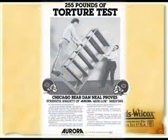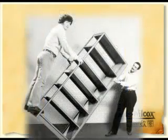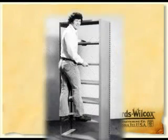Aurora puts its shelving to the test in a memorable ad campaign with Chicago Bears center, 255-pound Dan Neal. Does Quick Lock bend, twist, or deform under this tremendous load? Of course not.